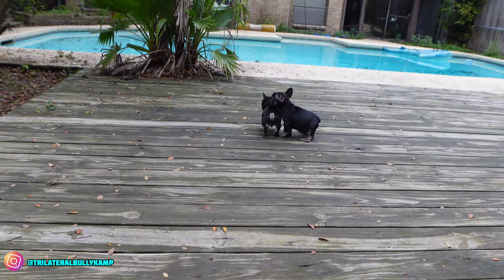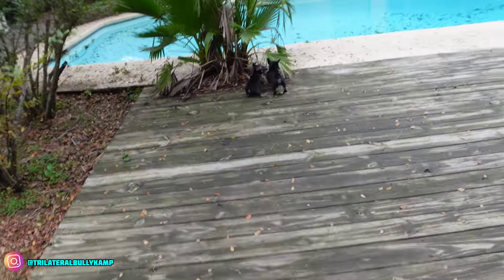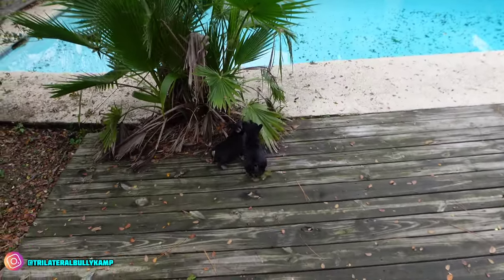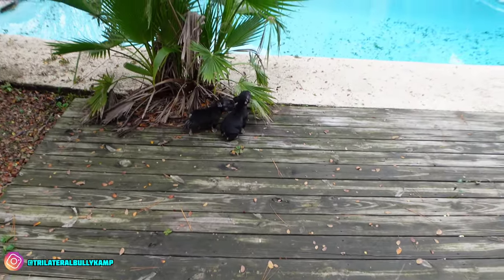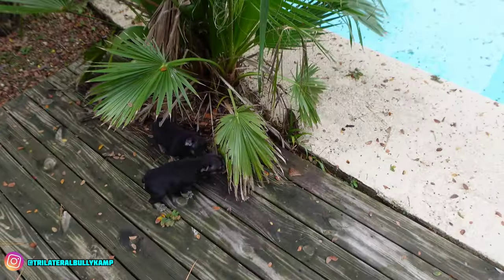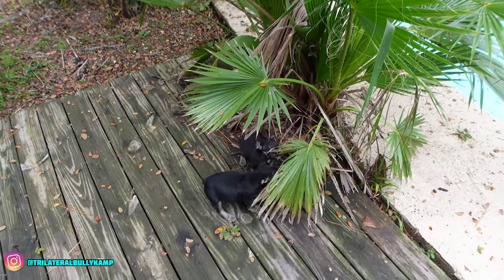These are two males, by the way. I'm pretty confident they carry chocolate. 7 week old. It was just a three pup litter. Their sister didn't make it. Two brothers, the twins.